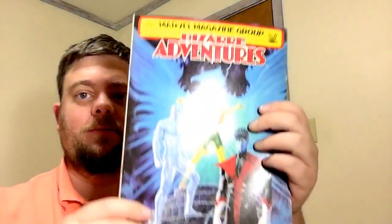I think a lot of artists, their drawings, their sketches, I think they get ruined by the colorist sometimes. If you don't have a good colorist, they can make you look bad, but a good colorist can make you look really good if you're not a great artist. And there's some out there. Next, I've got Bizarre Adventures 27.